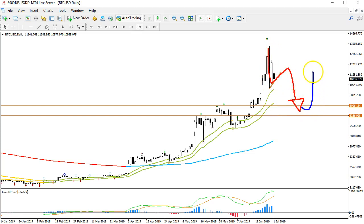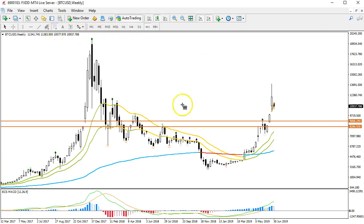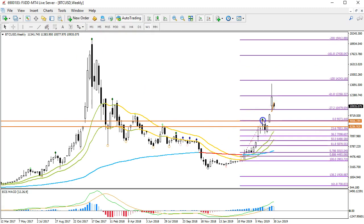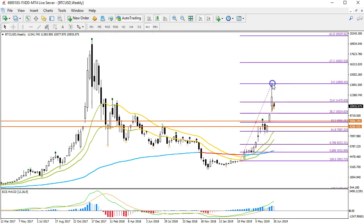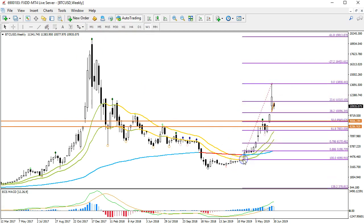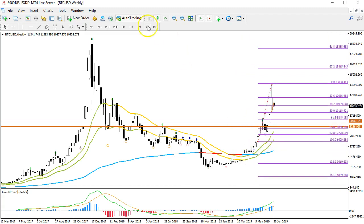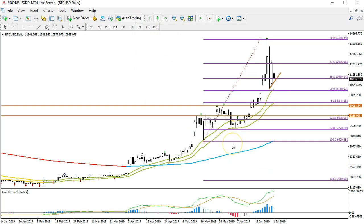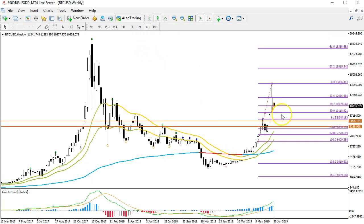I would expect a bounce, a retracement, not too deep, maybe to the 50, 38, and then a continuation up to the new high. So let's take a look at what kind of target that could be. Price has already hit the minus 61.8 target. Let me put a fib from here to here, or maybe from here to here. All right, there we go. So likely bouncing spot 50, for instance.